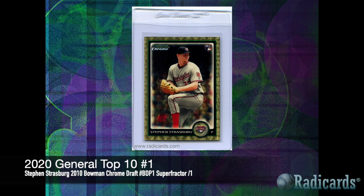But I was glad to get it because it's a perfect complement to my collection. I PC some of Strasburg's higher end pieces, and I was glad to get this into my archive. This is an excellent card and a great way to finish off the top 10 list. So there you have it. This is the 2010 Bowman Chrome Draft Superfractor 1 of 1 Steven Strasburg rookie card.